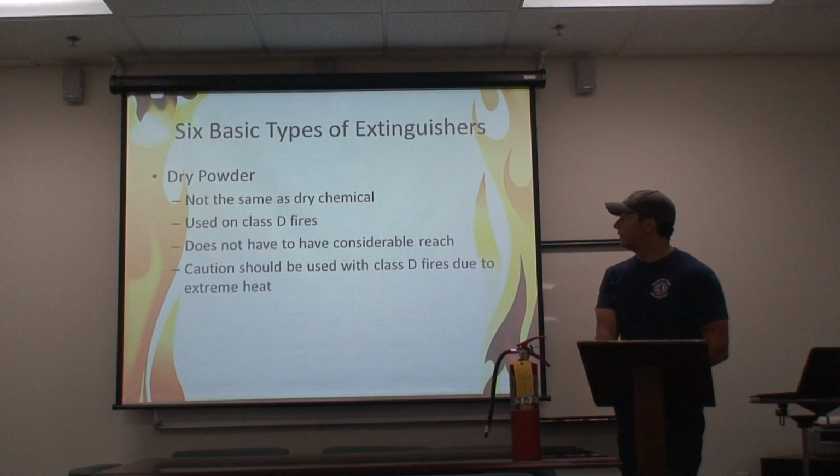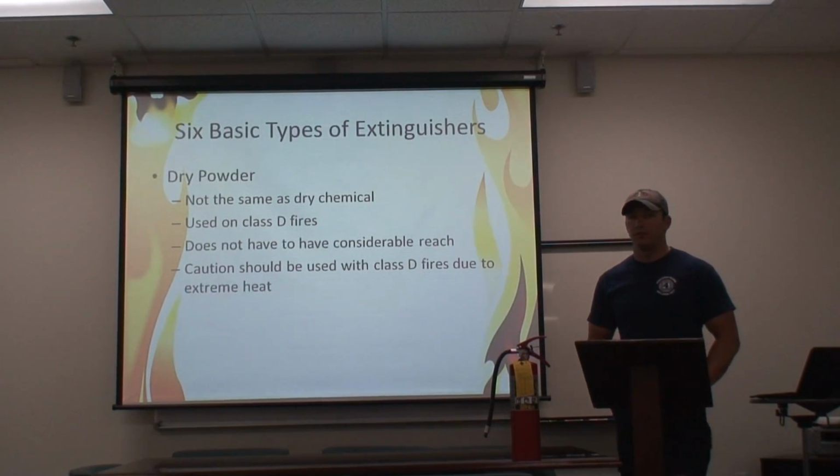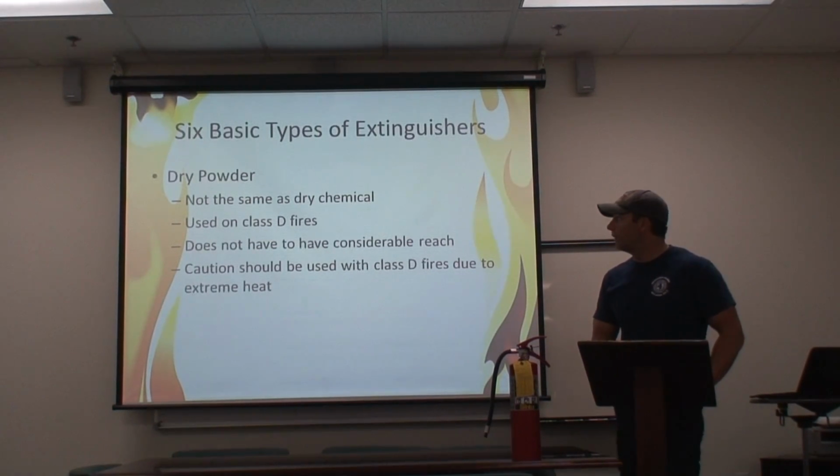Dry powder. A lot of people get confused with dry chemical. It's not the same. It's used on Class D fires. It does not have to have a considerable reach. You can even throw it on with a shovel. It just depends on how it's packed for you. It should be used with deep fires.